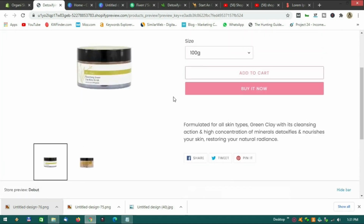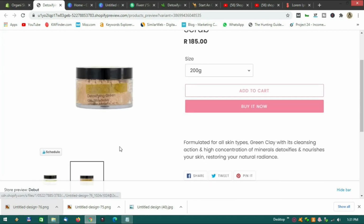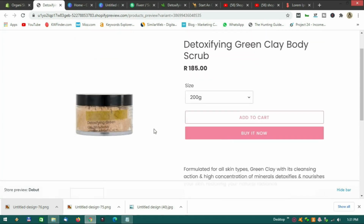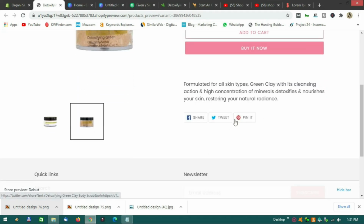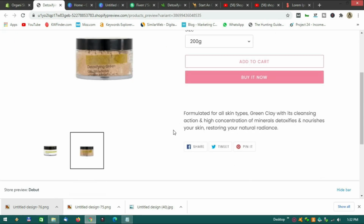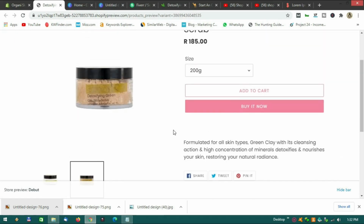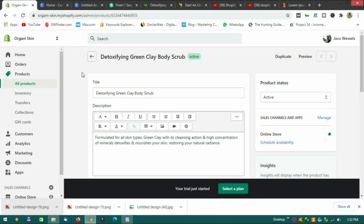That is very cool. So now we have this option here to select 100 grams or 200 grams. And we can also rotate the images here at the bottom. We've got the information here, and also we have these share icons where we can share our products. That's very cool looking. There's also a way that we can customize this product page, which we'll do a little bit later. So for instance, we can get this product description maybe around here, which is easier to read. Okay, so let's close this and come back to the products.